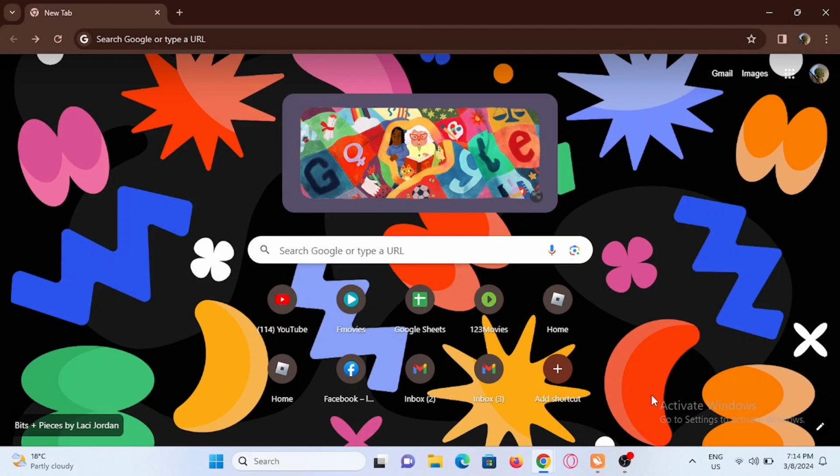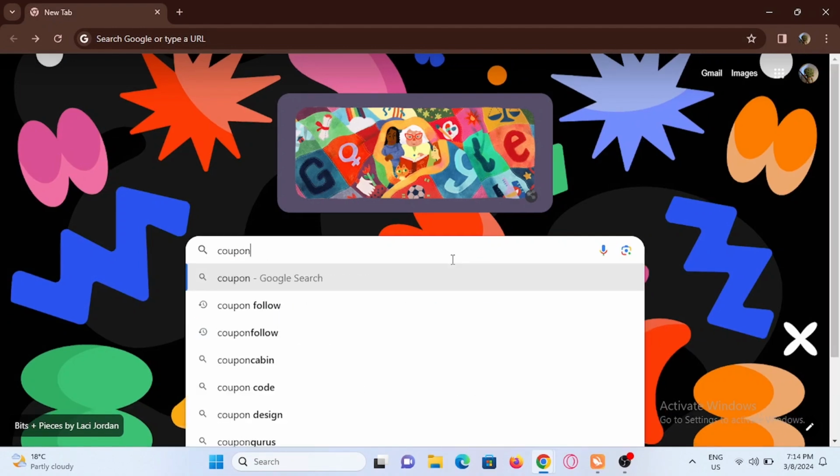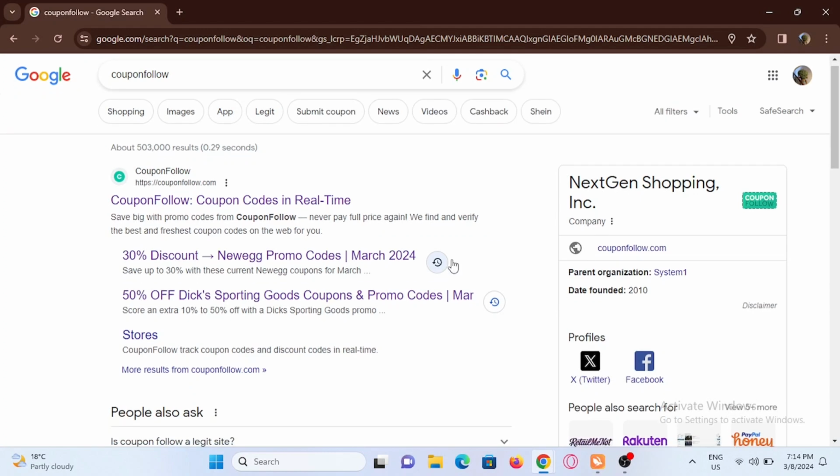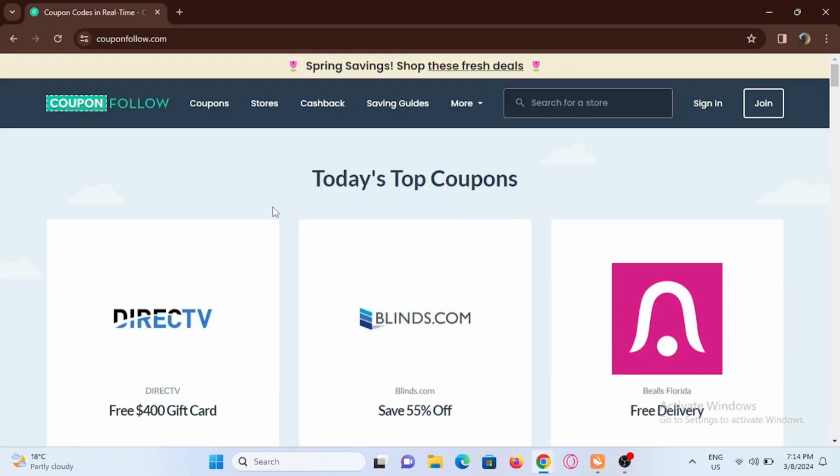To get the Macy's promo code, open up a browser and search for coupon follow. If you already have a promo code, you can skip this part. Then tap on coupon follow at the top. In here you will find various brands dealing with offers.